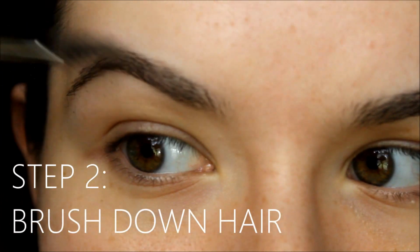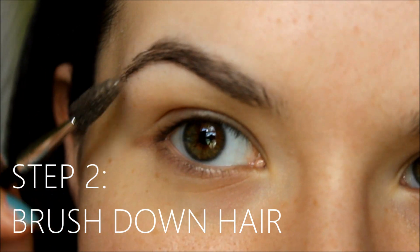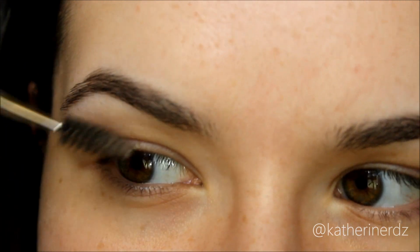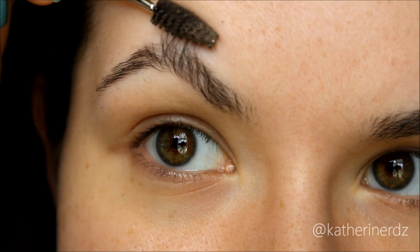As usual, I'm going to be taking my Anastasia Dip Brow in dark brown. And really, before anything else, I like to brush down all my eyebrow hairs because they can get kind of crazy. Especially if I'm sleeping, and I usually sleep on my stomach, so obviously my face is in my pillow, and sometimes I wake up and I have crimped eyebrow hairs going in all directions, just because my eyebrow hairs are typically kind of long. Here, I'm gonna brush them up and you're gonna see the length of them.